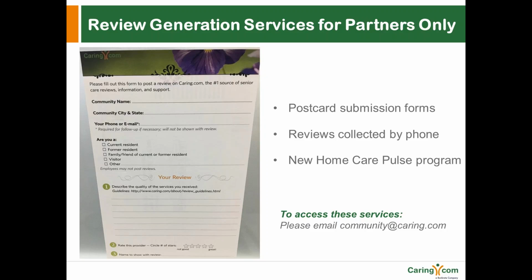The other thing we offer is our phone review program. You can give us the names and telephone numbers of consumers willing to be contacted to share a review after you've obtained their permission to do so. Please don't send us names and phone numbers for individuals you haven't spoken to. That can go terribly wrong.